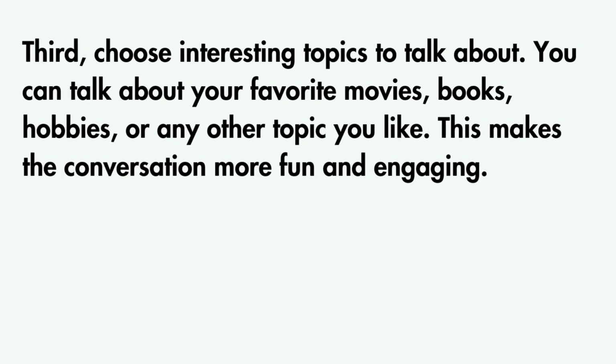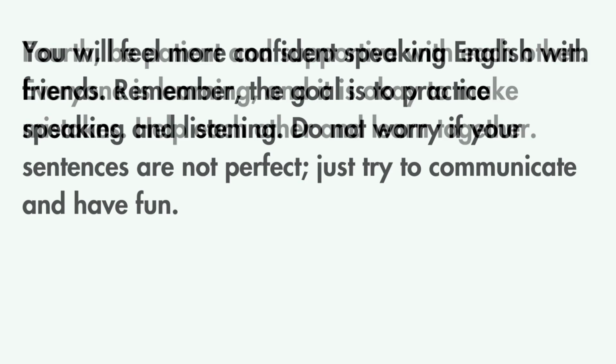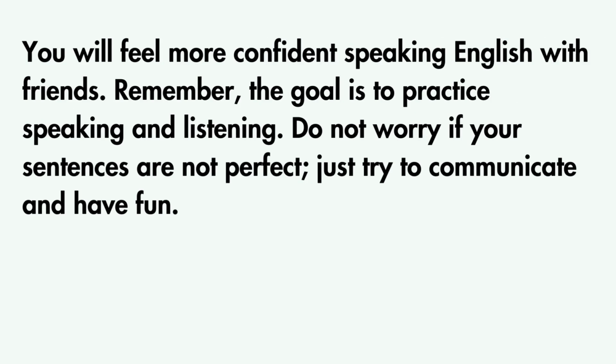Third, choose interesting topics to talk about. You can talk about your favorite movies, books, hobbies, or any other topic you like. This makes the conversation more fun and engaging. Fourth, be patient and supportive with each other. Everyone is learning, and it is okay to make mistakes. Help each other and learn together. You will feel more confident speaking English with friends.